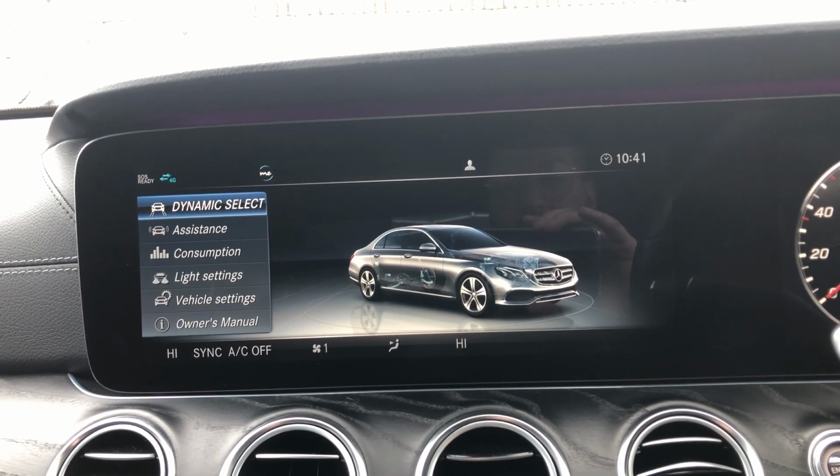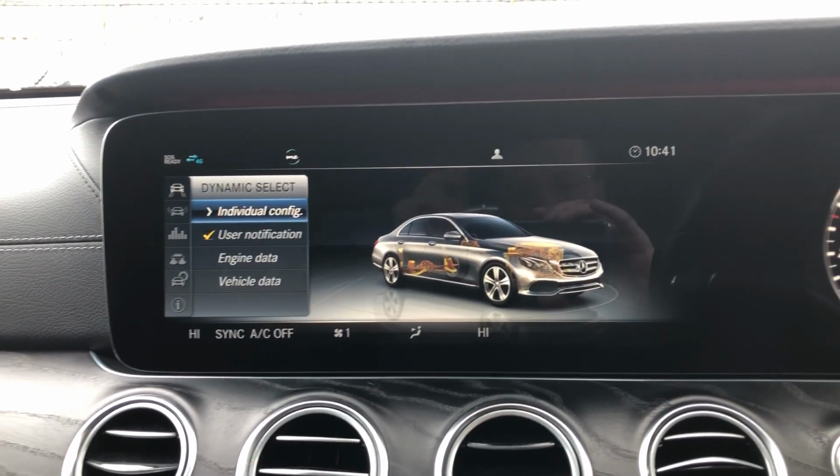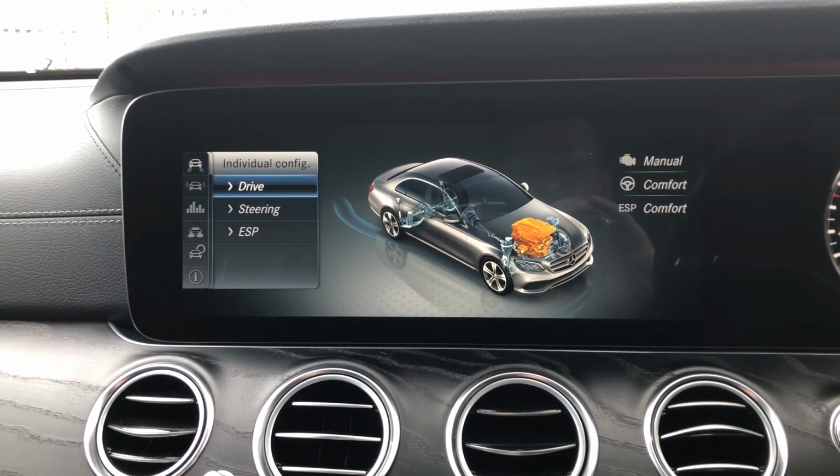You have got your vehicle settings. Now, if you go on Dynamic Select, this is of course your individual configuration that I spoke about earlier, where you can really take control of how the car performs. On here, you can change the drive mode. You can have manual, which means you can only use the flappy paddles.